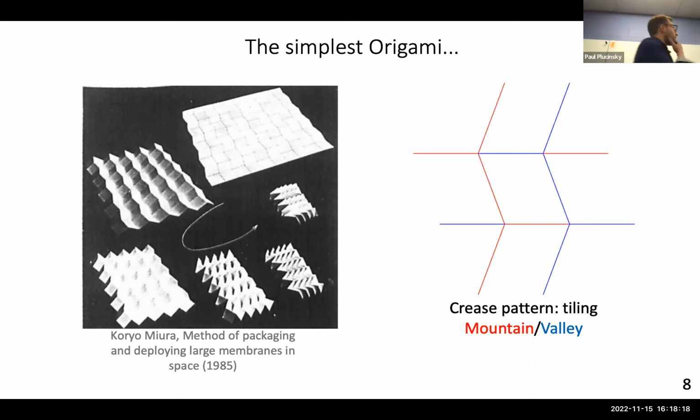And you just repeat this pattern. You pattern the mountain-valley assignments in the right way. Red is for mountain, blue is for valley. You end up with this crease pattern, and it folds by a very easy motion. It has this planar motion, which you see here. You start here, and it will fold, and you can collapse it down. With very little actuation, you can get it to deploy into that type of shape. This is really the workhorse and the starting point for engineering origami.